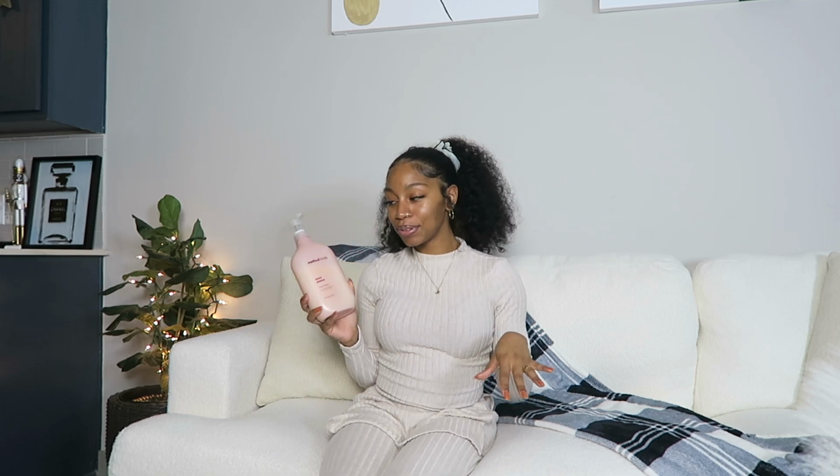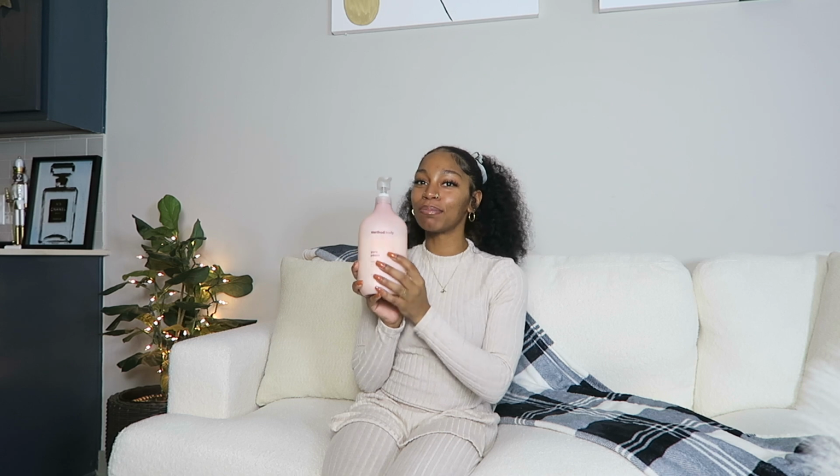Period. So next we have my shower essentials. I love this body wash. It beats Dove to me.